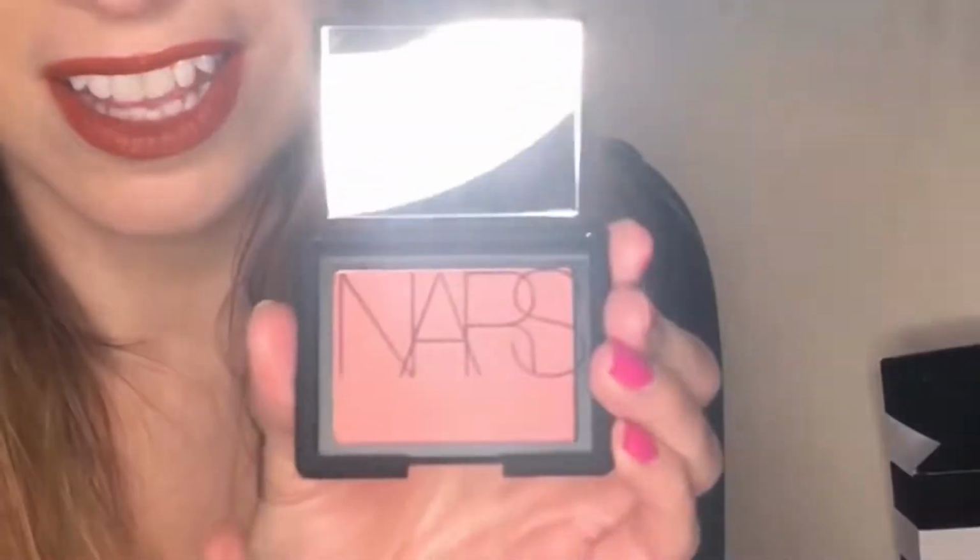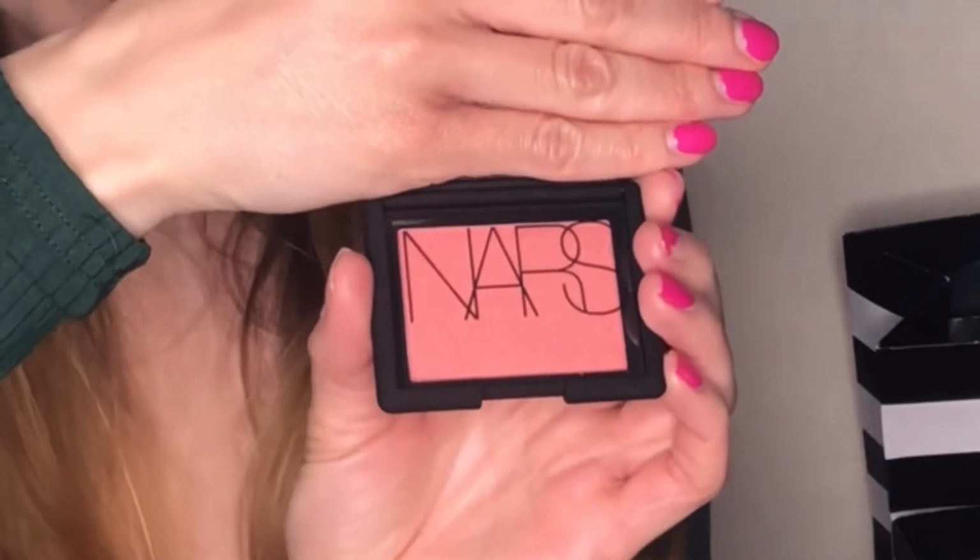So NARS Orgasm Blush, and that's the color. That's the Orgasm Blush there. It's a really pretty pinky peach color. It's a cult favorite. I didn't own it. I'm like, girl, you can't have a makeup collection without NARS Orgasm. So I'm excited to tap into this and try it and see what the fuss has been all about.